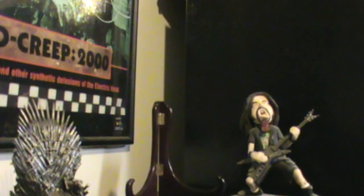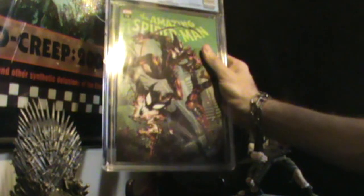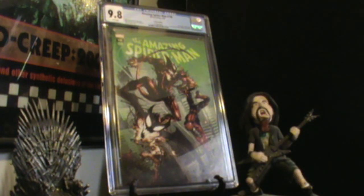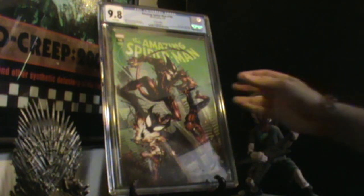Cool. So let's do some Amazing Spider-Man. This is 796, 9.8 white pages. I thought for sure this was the first appearance of the Red Goblin. This is a badass cover by Clayton Crain. Ends up that he's not even in the book, but nonetheless, that is a sick cover. I love this book. Super happy with the 9.8.